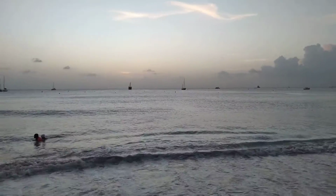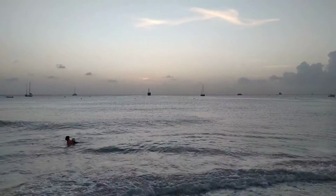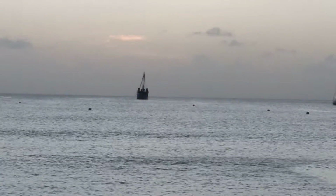You can see the Jolly Roger party ship. This is in the background, this is the Jolly Roger here.